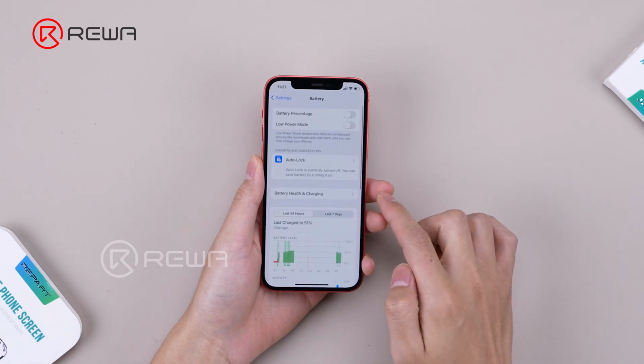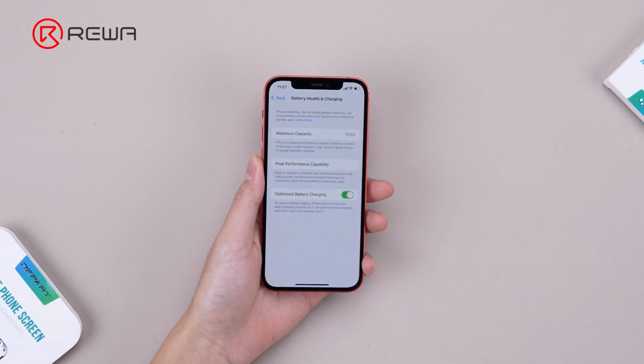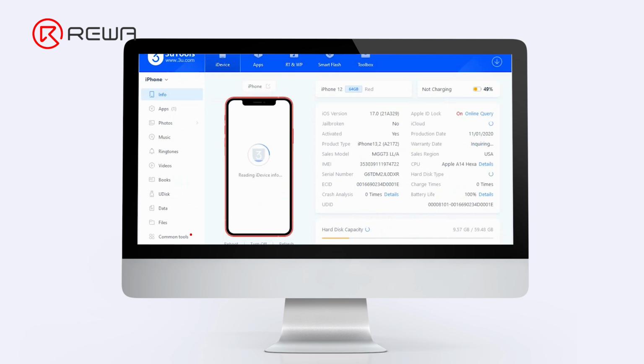Battery health and charging is right on the mark. The maximum capacity displays 100%. We'll check the cycle count of the battery cell. The cycle count remains at a pristine zero.